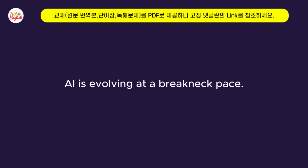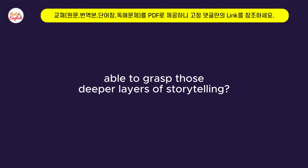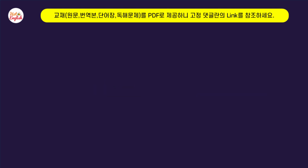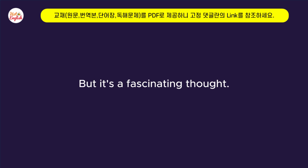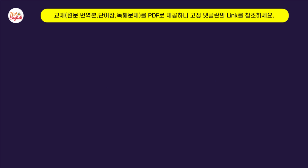AI is evolving at a breakneck pace. Who's to say that in a few years it won't be able to grasp those deeper layers of storytelling? The themes, the metaphors, the things that make a story truly resonate with readers. Okay, now you're getting into sci-fi territory, but it's a fascinating thought. If AI becomes that advanced, what happens to human storytellers? Do we become obsolete? I don't think so.